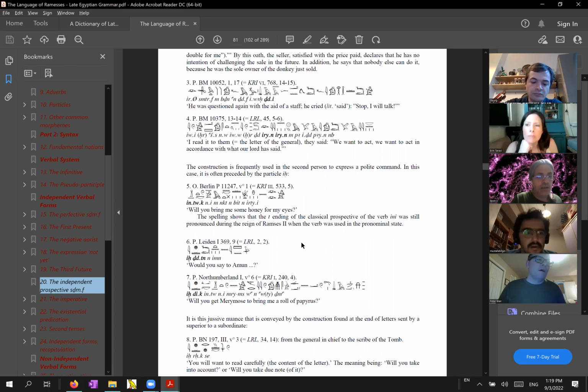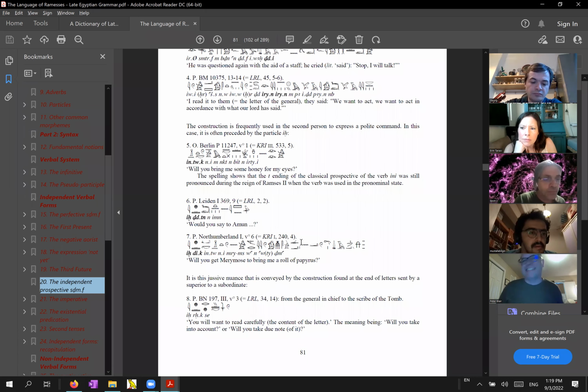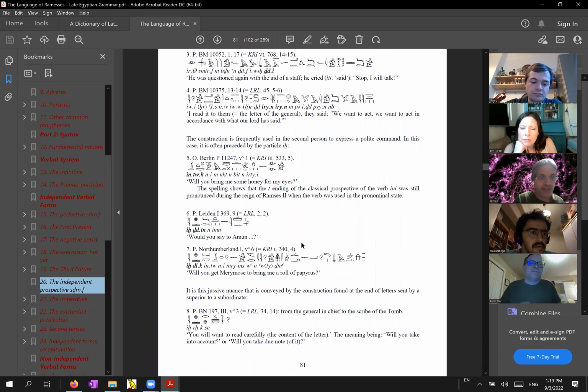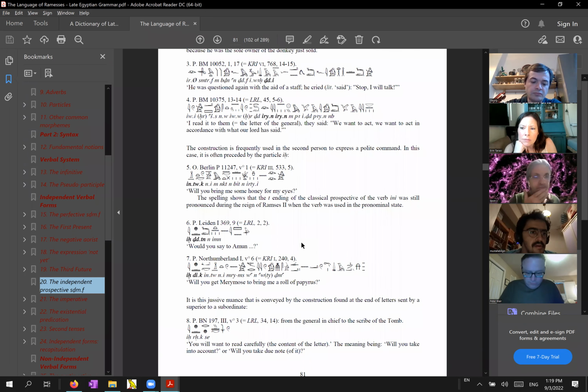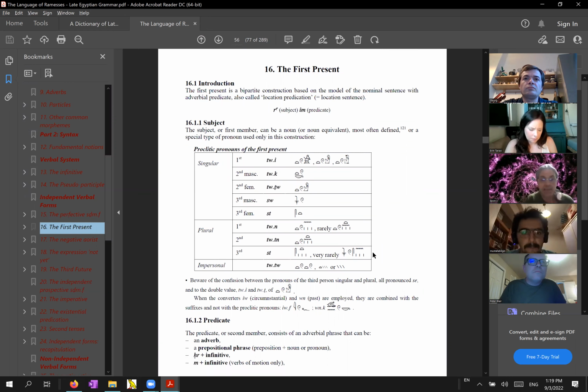I think they introduced the new pronouns of the first present in another chapter. Okay, probably with the first present then. This one? There you go. Yep, there it is. And it's not that one either.